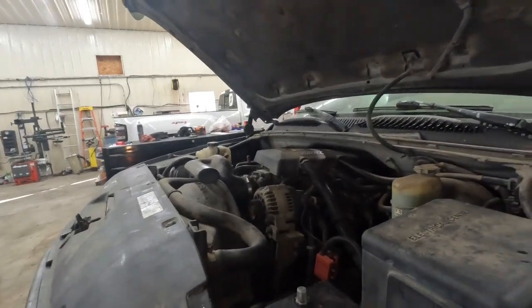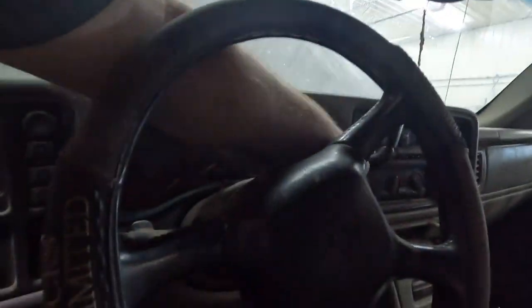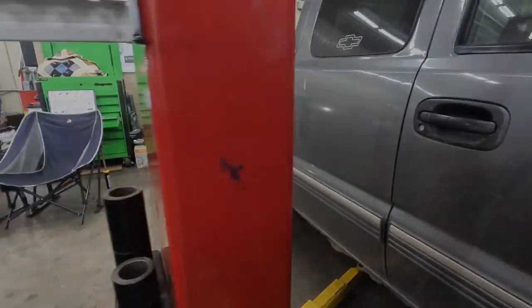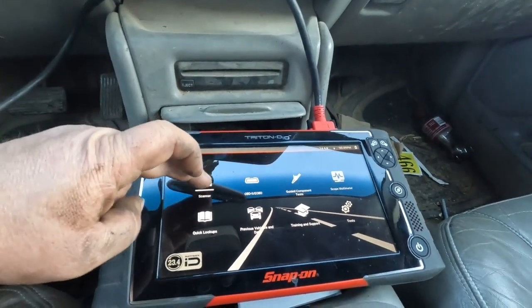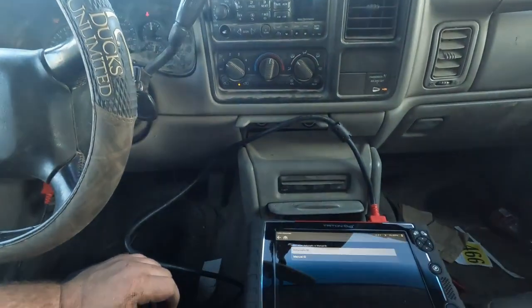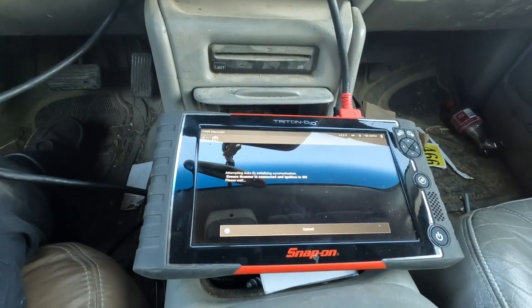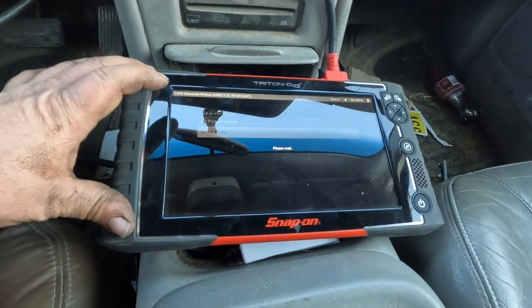Yes, sir. Let's get this thing outside because it's smelling a little bit. We'll get the scan tool hooked up to it, get this thing off the rack, and we'll get this thing outside. All right, hooking up to the scanner. Well, let's see if this thing's new enough to be able to automatically ID. Oh, come on. It's starting to run a little better. Automatic ID. There we go. Under. No air pump.